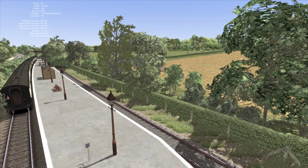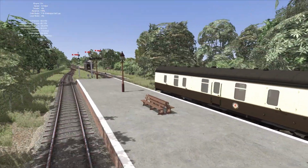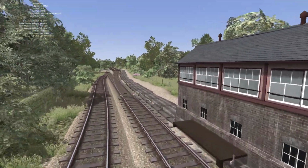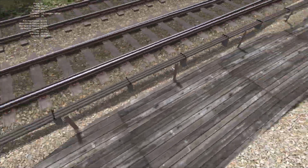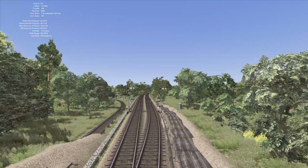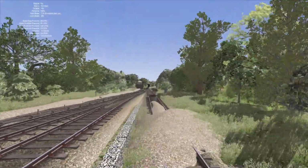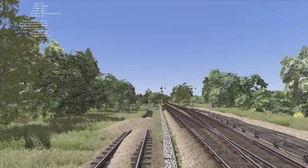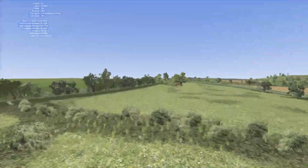So this is interesting. This is a whole new station here. This was never here before. We've got this signal box added, with a deck in there as well, which is kind of cool. So this is all brand new. I've never seen this before. Obviously this doesn't go anywhere. It's probably an abandoned railway. I'll have to guess.